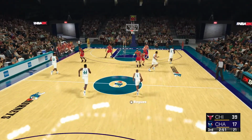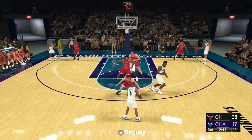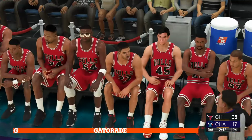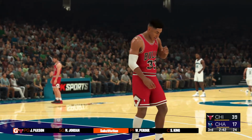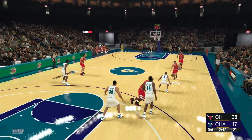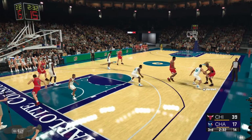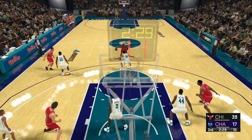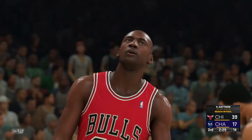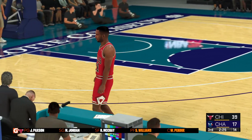A difficult situation for Charlotte. Pass to Bogues. Here's Gaddison. And it's out of bounds. Last touch by Curry. McCray, he's checked in for Chicago. Substitution on the court. Third quarter action, and just under 3.5 minutes have passed. Now Jordan. Foul charged to Charlotte. And the Bulls making a change here. Williams is checked in. Second team foul. Substitution on the court.